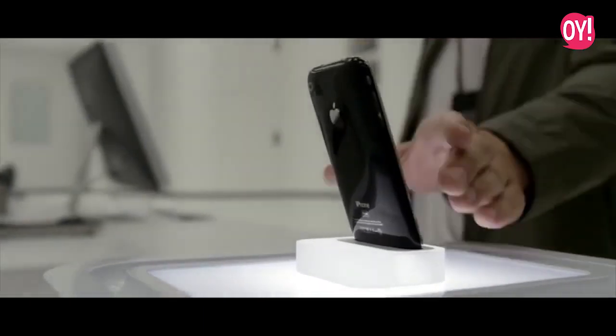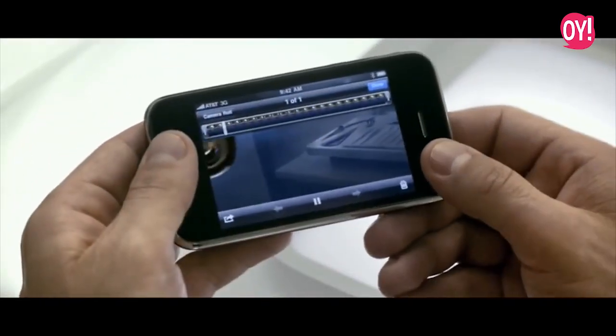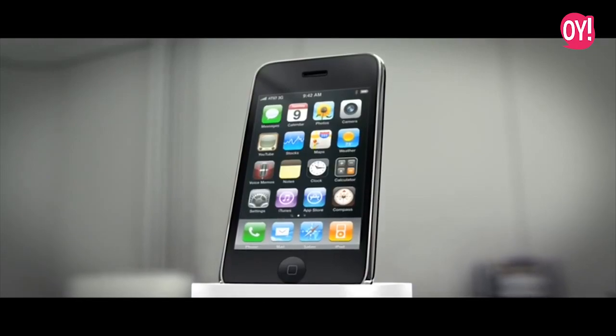Introducing the next iPhone. It's the iPhone you love. Now with video. Just one of the amazing new features on the iPhone 3GS. The fastest, most powerful iPhone yet.